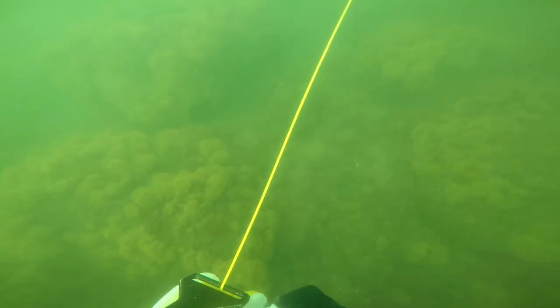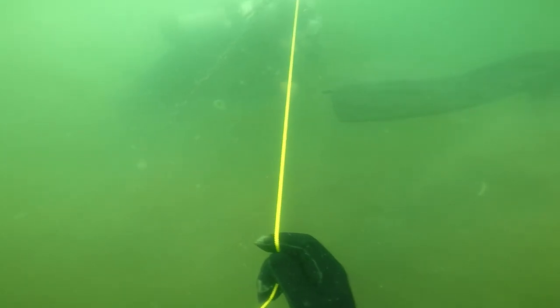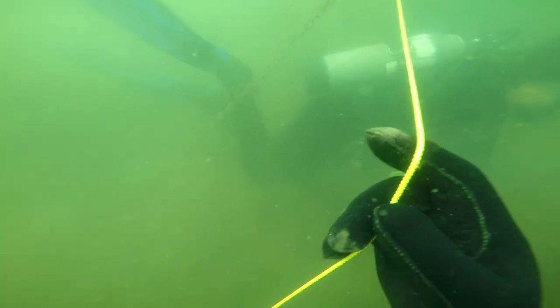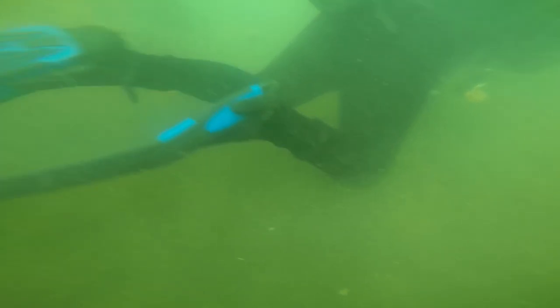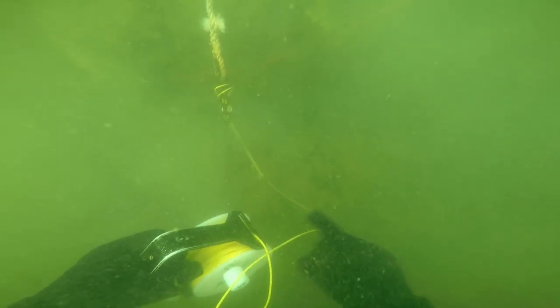So I'll just keep on reeling back and check back with Noel about where the other divers are and where the fish are. I hear you see a few of the other divers. I'm catching up to them. And they're heading out with their instructor doing their qualifications. So I just untie myself on the anchor line, kind of head back up, talk to Noel a little bit.